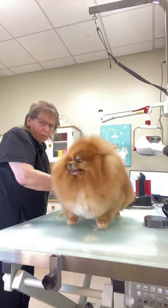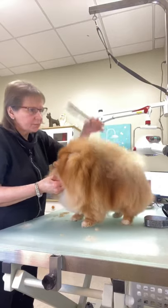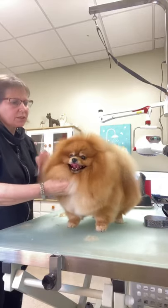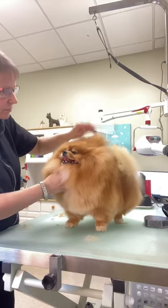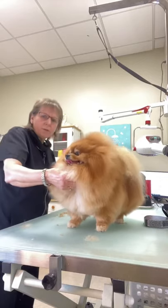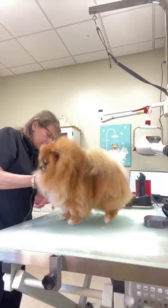I do another Pomeranian that looks quite a bit like him named Sunny Sunshine. And Sunny Sunshine does get a show trim. So when we do Sunny Sunshine, I'll post him to show the difference on an almost identical dog on how much coat I would actually take off. I've groomed Sunny Sunshine for Westminster and some other shows. He is a group winner. He's getting older now, but he's still really handsome.